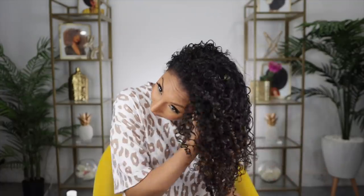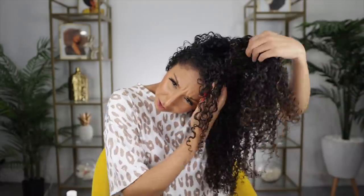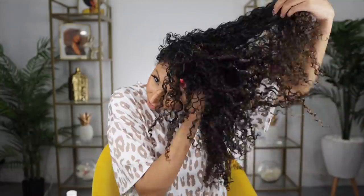But this will help break the cast. I'm gonna fluff it out a little bit. Most people are like, don't touch your curls. Be gentle. Then there's me. Can't be afraid of a little frizz. That's how you get the volume. I stretch and we stretch. Elongate.